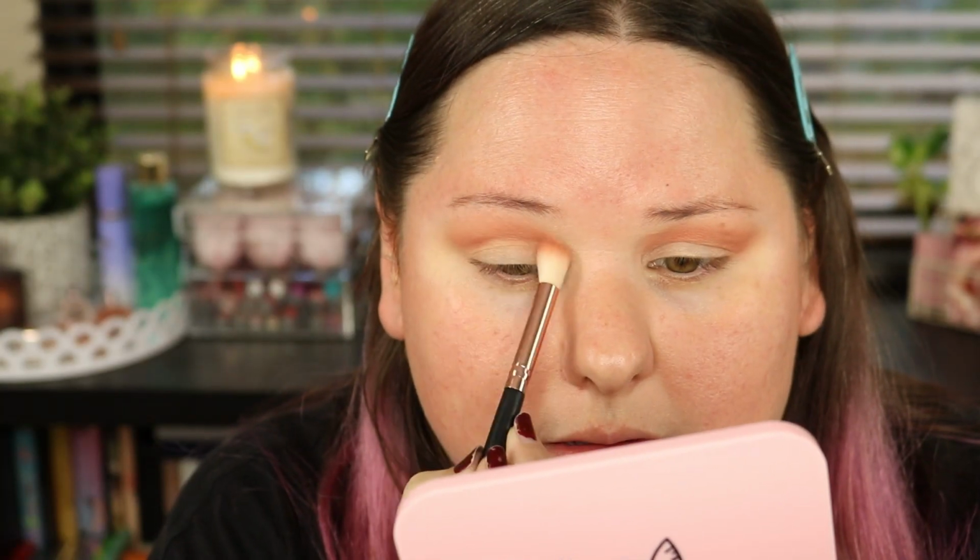But anyways, back to these eyeshadow palettes. I used mostly the quad to create the look today, and I'm mostly focused on the matte shades in here.